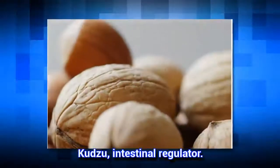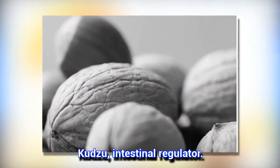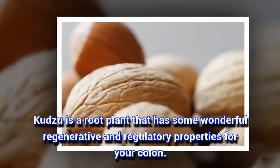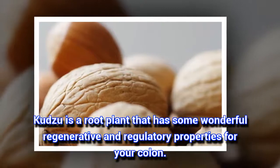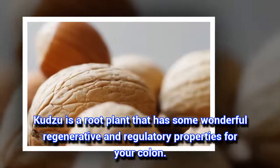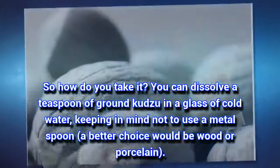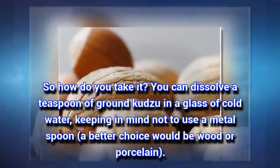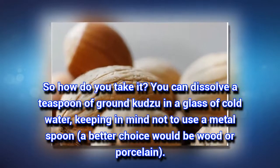Kudzu, intestinal regulator. Kudzu is a root plant that has some wonderful regenerative and regulatory properties for your colon. So, how do you take it? You can dissolve a teaspoon of ground kudzu in a glass of cold water, keeping in mind not to use a metal spoon. A better choice would be wood or porcelain.